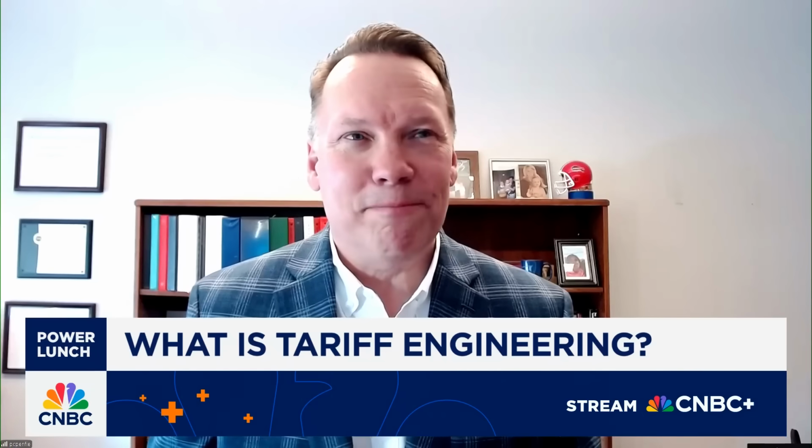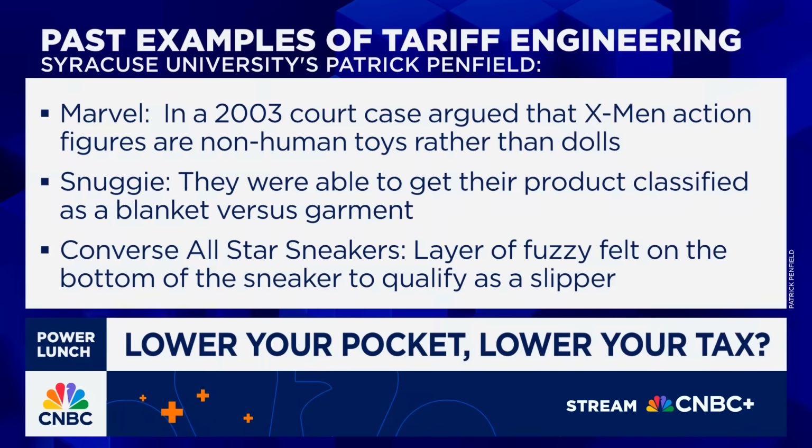Yeah, it's a different type of classification. So I guess it's less than what a regular T-shirt was. So you're adding something to it. There are some other things you can do too, like adding a band to it. I guess it cheapens the T-shirt in customs' eyes. But for the most part, again, it's a clever way to manage your tariffs.